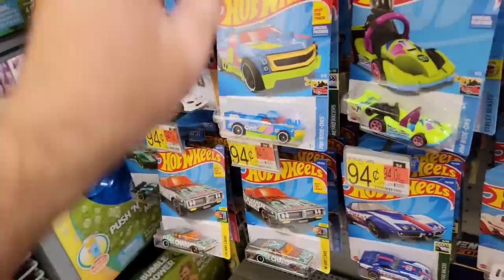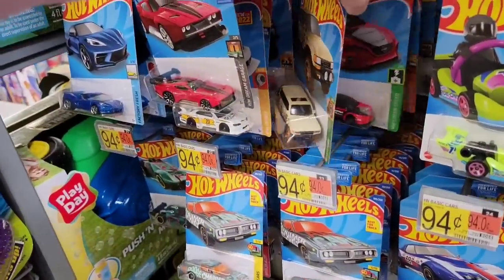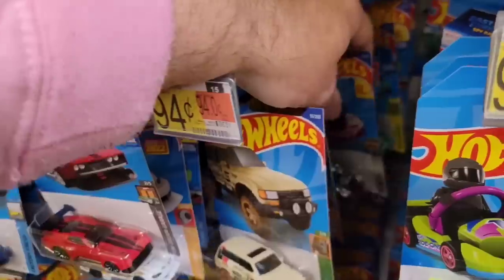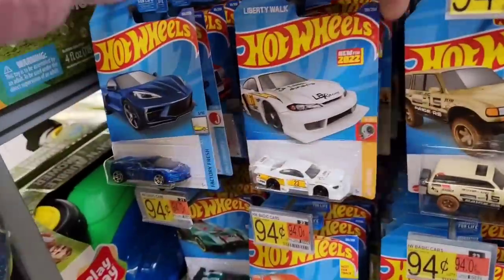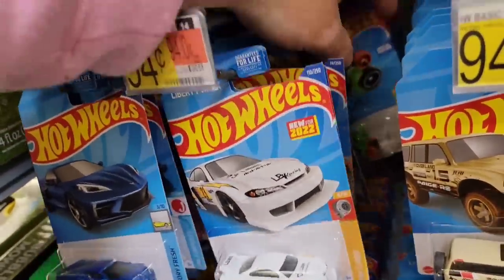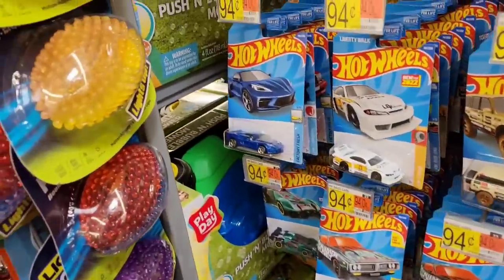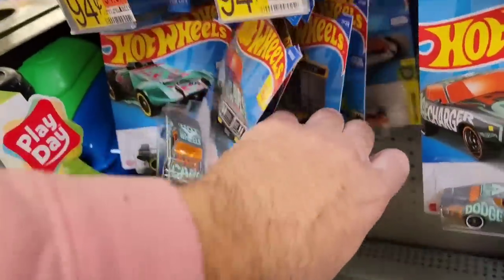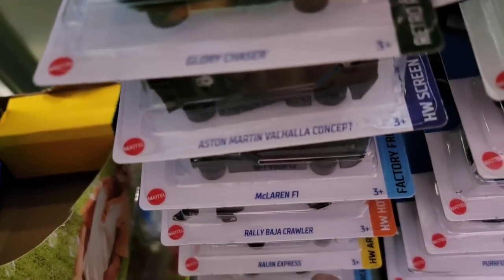Okay, I saw that. I don't know why I forgot that I saw that. All right, just making room. The gold thing. Yeah, this is very obviously picked through. The Liberty Walk car is kind of cool, but I already picked one up. Count Muscula Ford F-150 Mercedes, perfect. Yeah, I like the bottom row. Tertus, Raging Express, Rally Baja, McLaren F1, yeah, the black one.